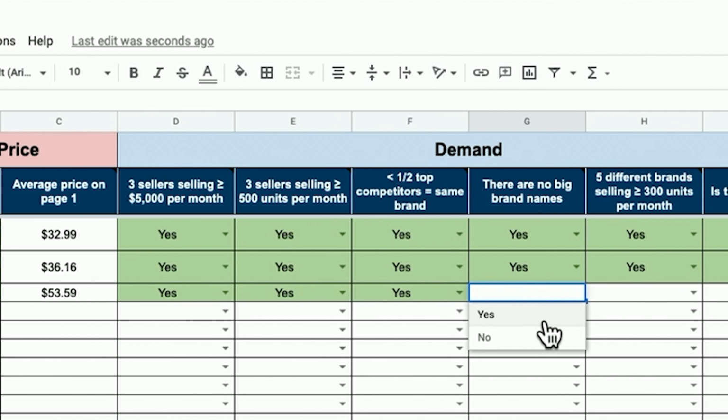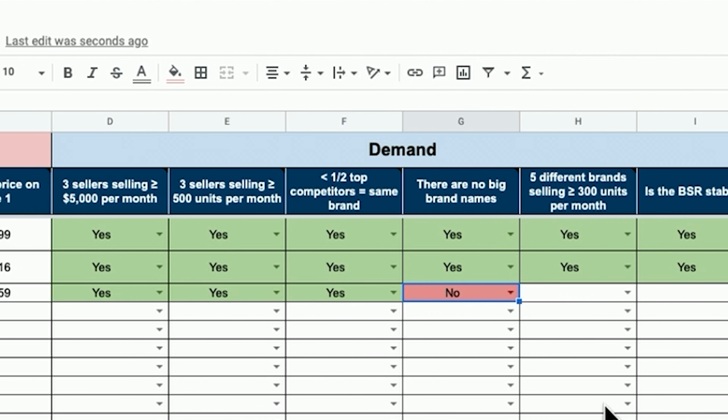The next question, there are no big brand names. Now, a big brand name would be a very well-known cigar maker or cigar box maker. And in this case, that would be incorrect because there are. So I'm going to say no. The next question under demand is 5 different brands selling equal to or more than 300 units per month. Yes, 100%. That is accurate.